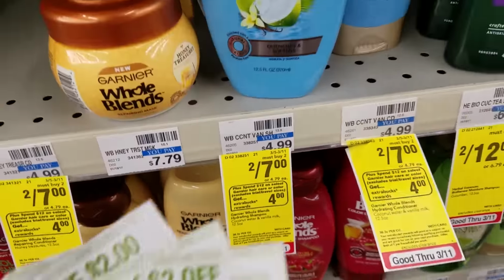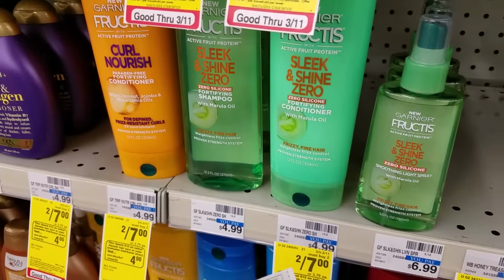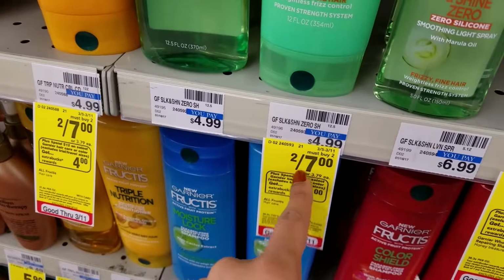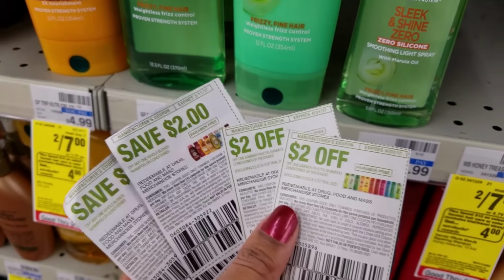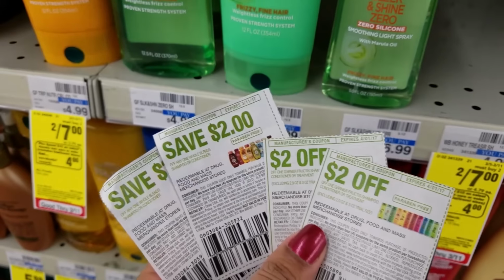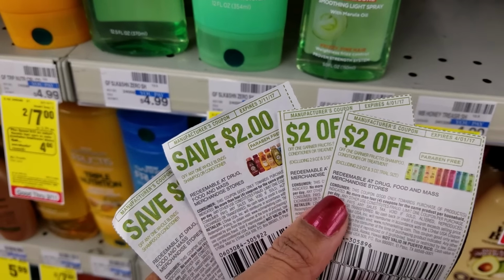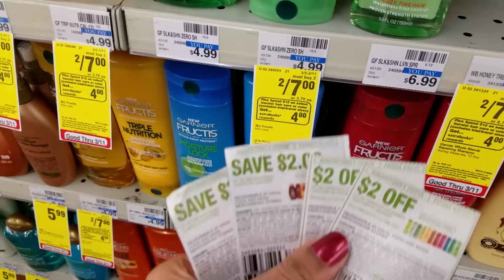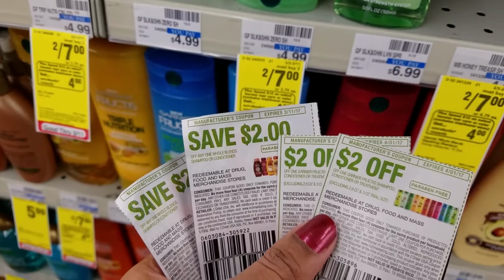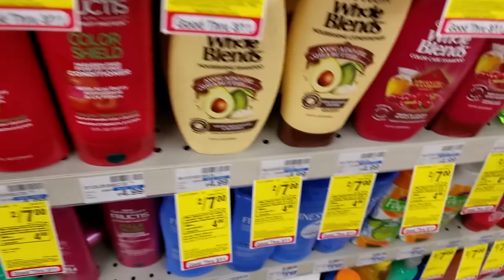Spend $12, get $4 extra care bucks, and we have $2 manufacturer coupons for these Garnier Fructis, as well as $2 coupons for the Garnier Whole Blends. So if you were to get four bottles, they're two for seven, so that'd be $14. I'm getting two Whole Blends and two of the regular Garnier Fructis, so that'll be $14. I'll use $8 in coupons, dropping my total down to $6, and get back $4 extra care bucks. So I'll be getting four bottles for dirt cheap, guys.